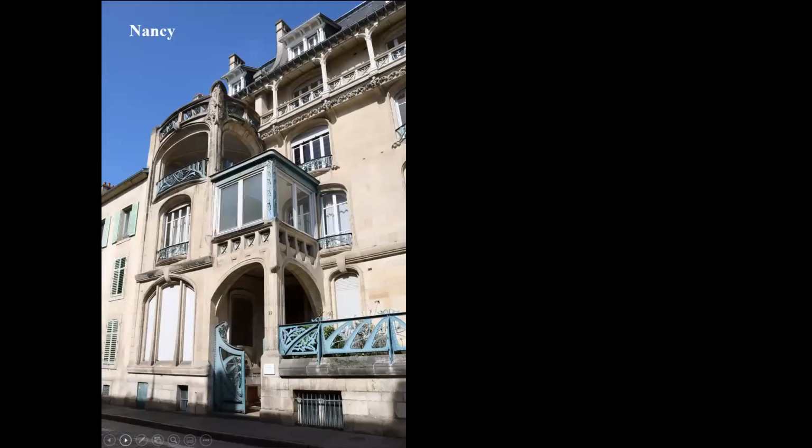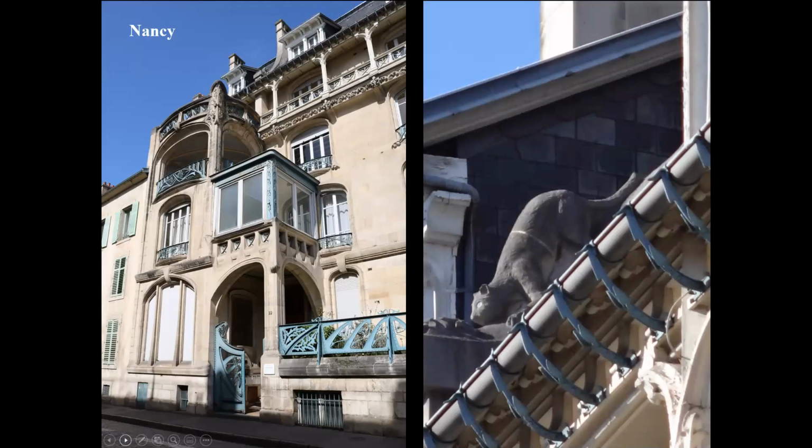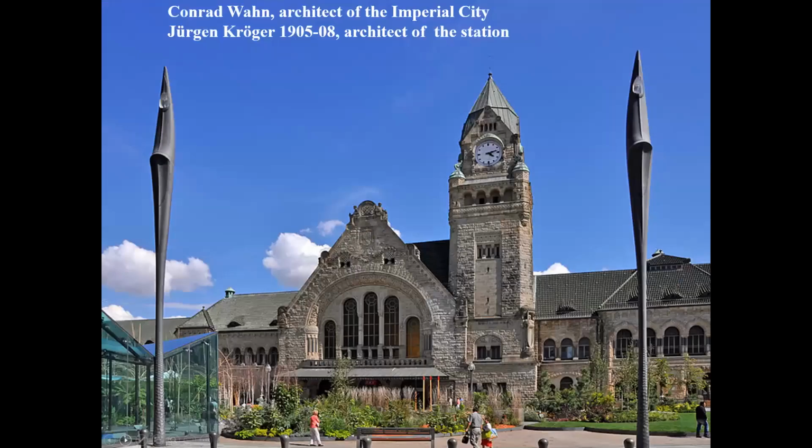A lot of the houses in Nancy are quite idiosyncratic. This was actually built for an artist. It was his house and studio. Eugène Vallin was the principal architect. And one of the things that I love about Art Nouveau is its sense of humor. So literally coming down the roof is the cat. And if you think about it, this is one of the most dominant motifs in Art Nouveau art and design. I'm thinking of the Chat Noir poster, which is in fact not by Toulouse-Lautrec, but by Steinlen.